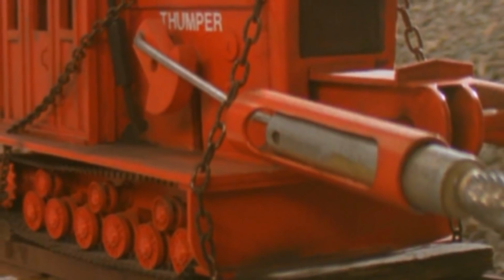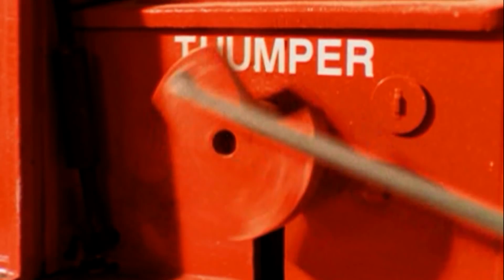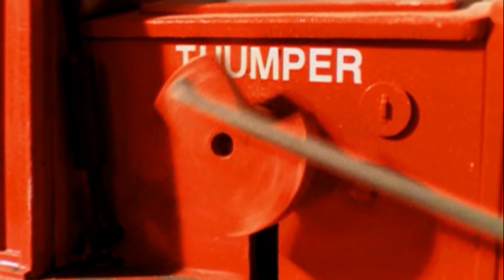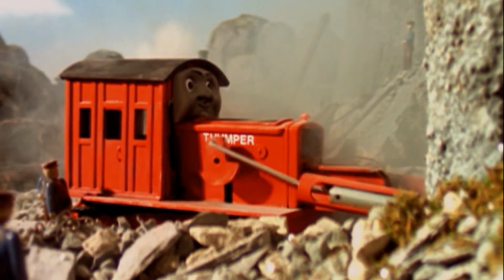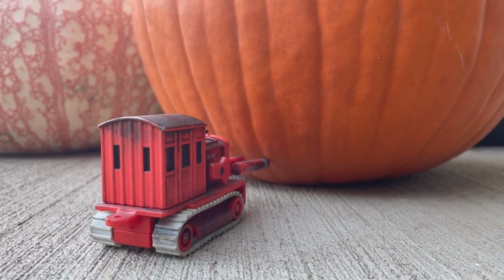The wheels and caterpillar tracks were actually sourced from a KV-1C tank model, made by Tamiya, and the model was equipped with a motor to power his arms, but only his arms. Unfortunately, I don't believe his treads actually were powered. And that, ladies and gentlemen, is basically everything we know about Thumper.